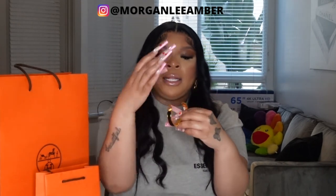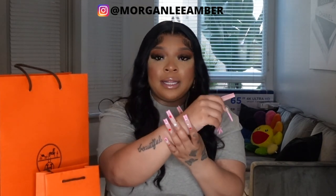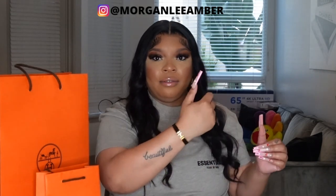Basically to open the bracelet, you have to pinch it or push it together, and then you twist the H. I'll show you guys again. You pinch, twist, open, and then this is what it looks like on me. To close it, you do the same thing, push it and then twist it on. This is what it looks like on me. It fits very snug, and I really like that.